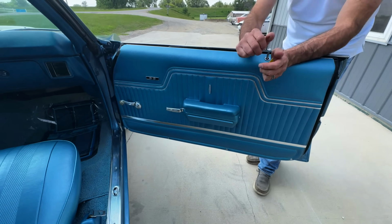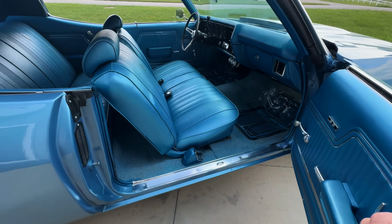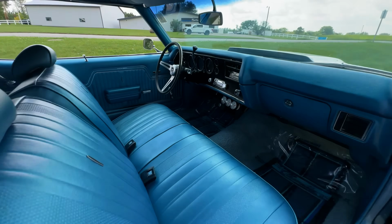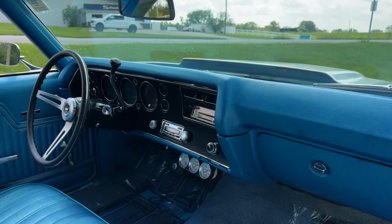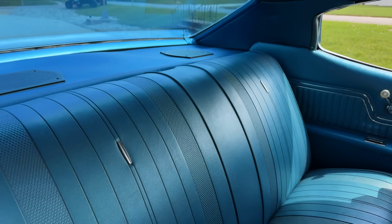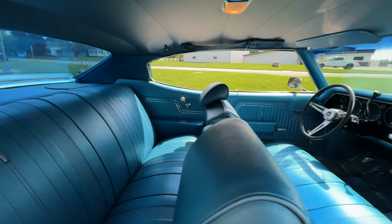This was an original Astro Blue car on the outside, and an original blue bench seat car from the factory. As I mentioned, you could buy a Super Sport with a bench seat and a column shift. It does have the SS dash, and I think everything works in that dash, including the clock. Headliner, light works, back package tray, back seats, carpet, that's all in beautiful shape.